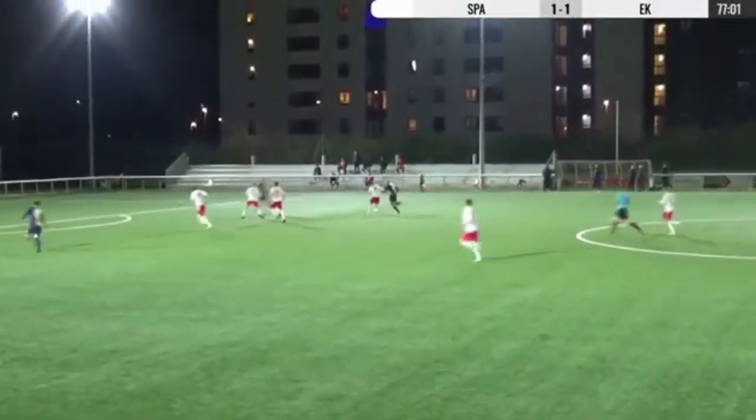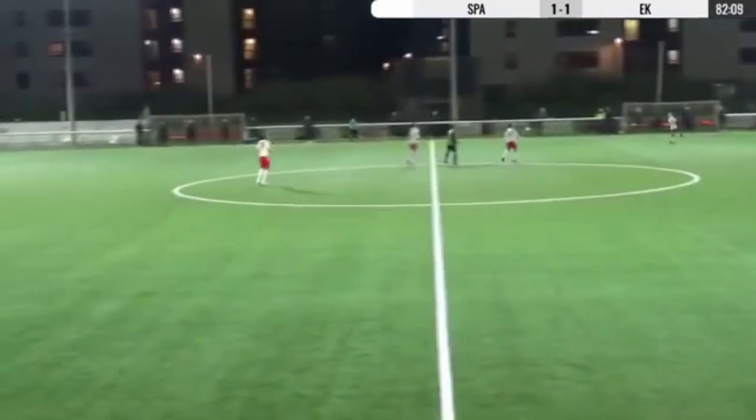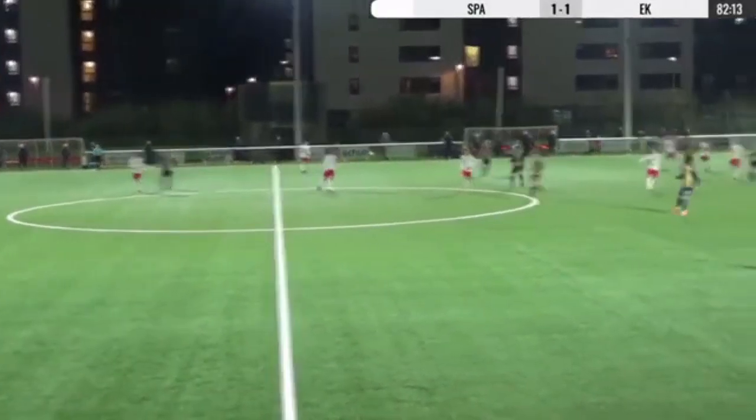But now it's Chris Erskine at the other end who's driving forward, although Corbett does really well to come across there. East Kilbride sitting quite deep at the moment, looking very organised at the back, and Spartans so far not really having anything to break them down, though.